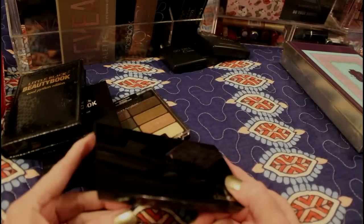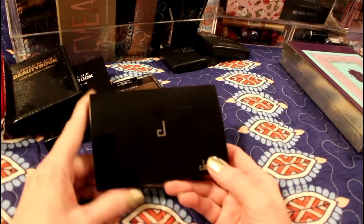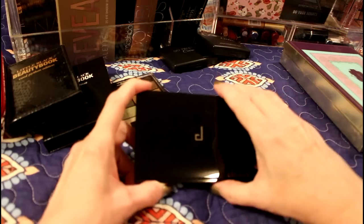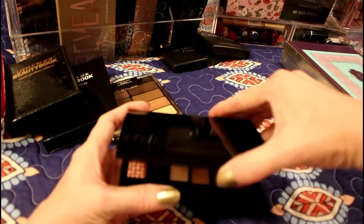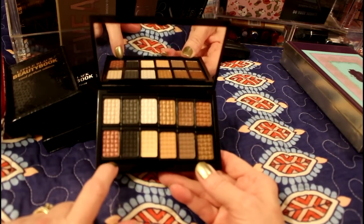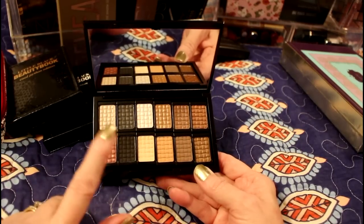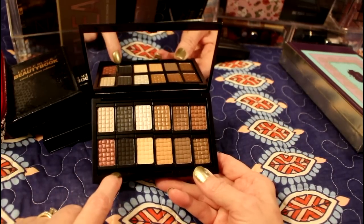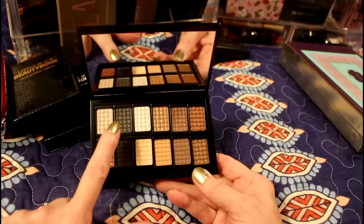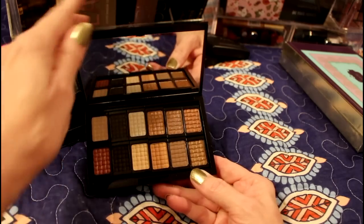Everyone who's in FabFitFun got a palette. A lot of people gave it away. A lot of people sold it or traded it. I kept mine, and what I did is I had these 4 that were part of another palette, and I took the highlighter out of here and I took the smaller palette that had those and put the highlighter in it. It just seemed to make a whole lot more sense.